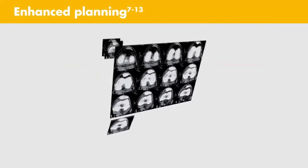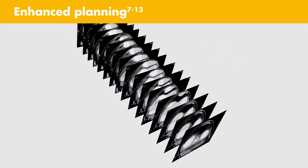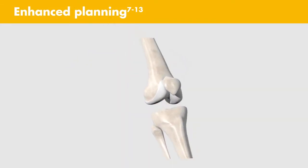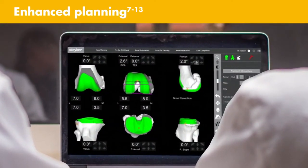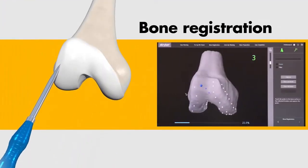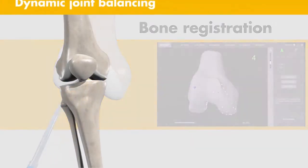Enhanced planning. CT data is segmented to create a 3D model of the patient's bony anatomy. The MAKO Total Knee application allows you to position the Triathlon implant on your patient's virtual anatomy prior to the procedure. This patient-specific preoperative plan enables more accurate implant positioning to plan. During surgery, bone registration and verification are designed to align the 3D model with your patient's knee.